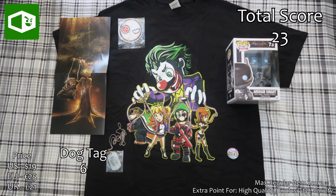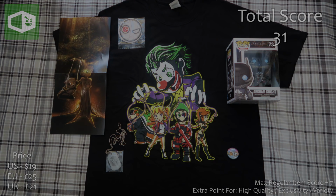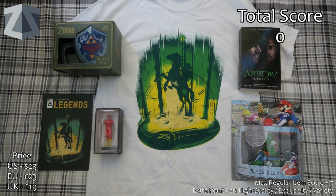Ultimately, similar to Super Geek Box, the value was in the pop vinyl and the t-shirt. There wasn't a lot else beyond that, and the rest of the things were just novel items. But a total score of 31, not too bad. You still get the value for your money.